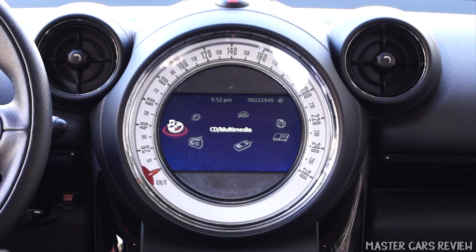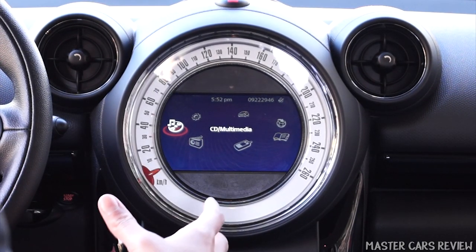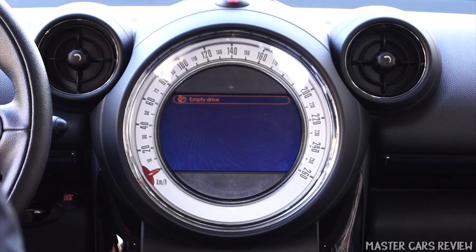Now, our tester features the responsive 6.5 inch infotainment. It's a bit like the BMW. Like, you have here CD, multimedia, like the iDrive system.